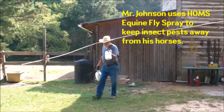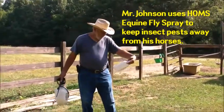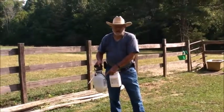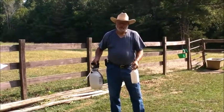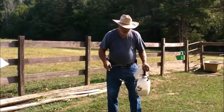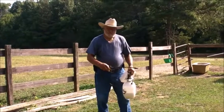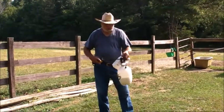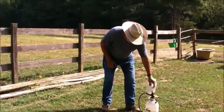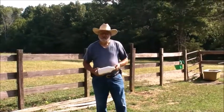I'll take a bottle of this organic insect repellent for equine stock, put it in this sprayer and put the same amount of water in with it. Put it half and half, and I can just take it and we spray them once every couple of days, just like you would spraying a vegetable in the garden. We don't wet them down. We just put enough on them just to kind of hold the insect down.